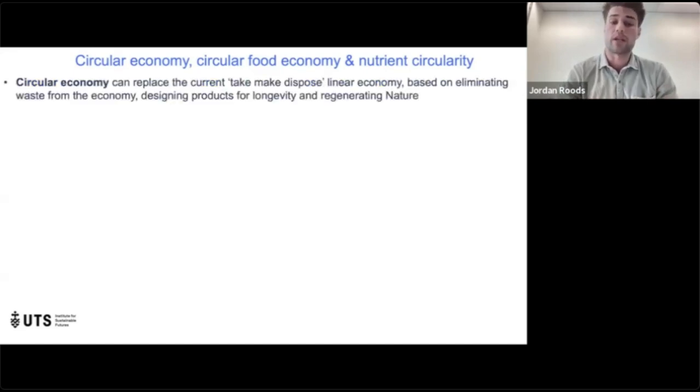The circular economy is a potential solution, offering ways to simultaneously address decarbonisation, biodiversity loss, public health issues, and food insecurity. A circular economy is a regenerative economic system to replace our take, make, dispose linear economy with a model that eliminates waste, designs products for longevity, and regenerates nature.